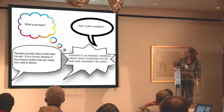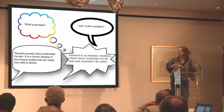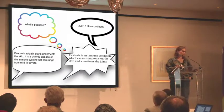And I quite like this one here on the left. Psoriasis actually starts underneath the skin. It's a chronic disease of the immune system that can range from mild to severe.